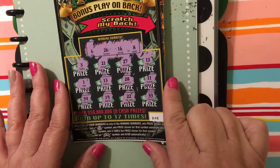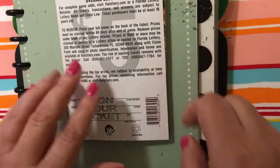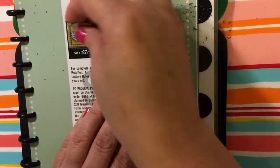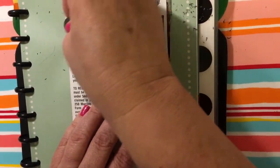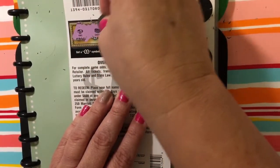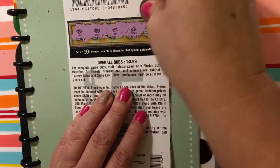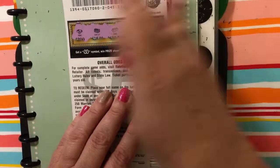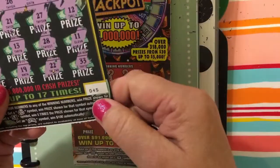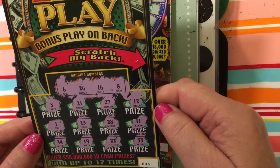Oh, we gotta do the back. Almost forgot. I think I'm hooked on these cards now. Kinda like them. But there's only one jackpot winner left on it. We're looking for double dollar symbols. Got a ring, a chest, a bar, a crown, and a necklace. No, didn't work out this time. So this was ticket number 45, and it was not a winner.